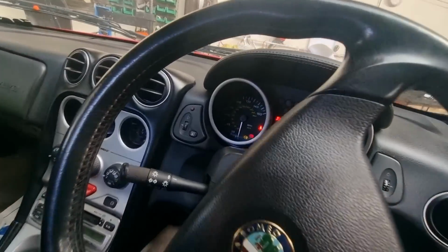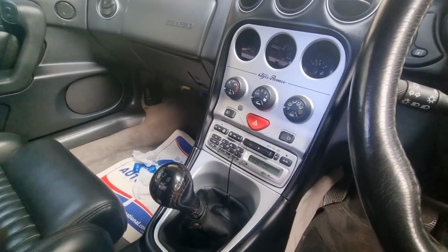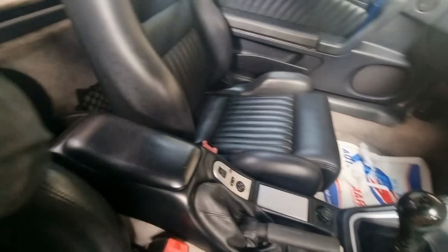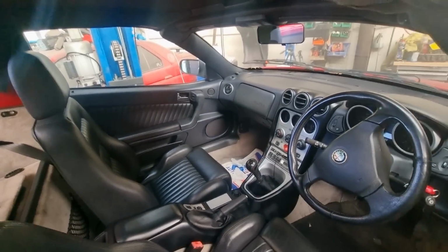The vehicle's covered 73,000 miles, but I do believe it's had a few years sitting standing still. We've got the original stereo in it. There's the passenger seat. Everything looks original.